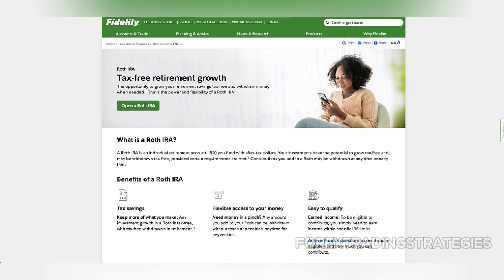In terms of contributions, the Roth IRA allows individuals to contribute after-tax income, which means that withdrawals during retirement are tax-free. This feature is particularly appealing to younger investors who anticipate being in a higher tax bracket in the future. However, one must adhere to contribution limits set by the IRS, which may impact higher earners who wish to contribute more. In conclusion, Fidelity's Roth IRA presents a compelling option for retirement savings.